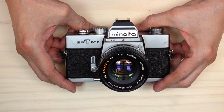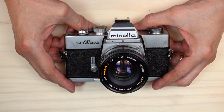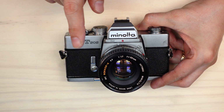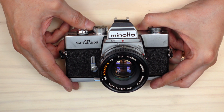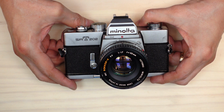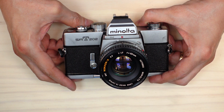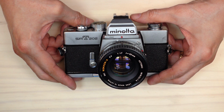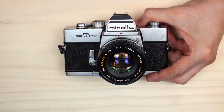And obviously, this is made by Minolta, one of a number of Japanese camera makers that were taking root in the Western photographic scene. The SRT series were full-size cameras offering all the latest features that photographers wanted, and that would include through the lens metering that wasn't stop-down metering, with hot shoes, a good range of shutter speeds, and of course interchangeable lenses.